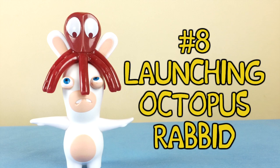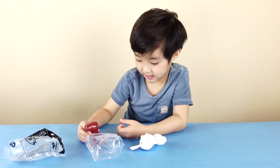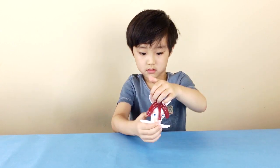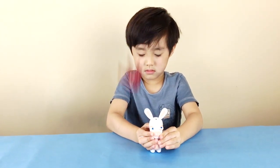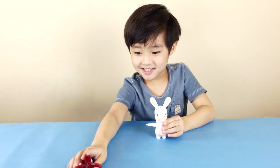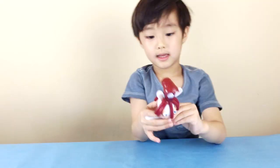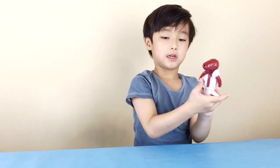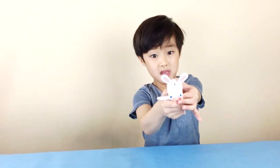Number eight is Launching Octopus Rabbit. He looks a little creepy. You push the octopus all the way until you hear a click. And then you push the clear button on his head and then do this. Geronimo!